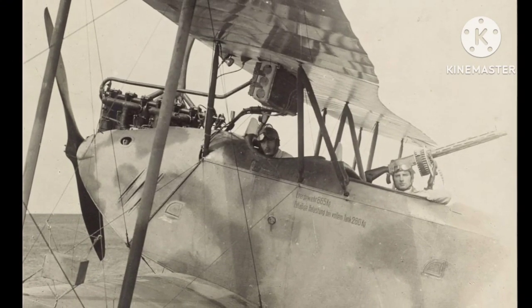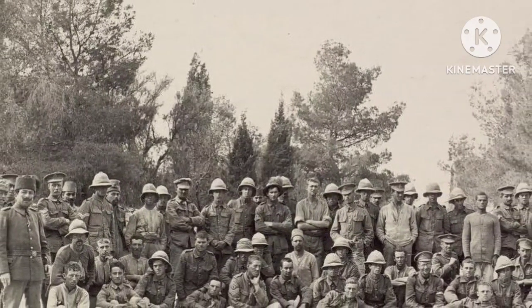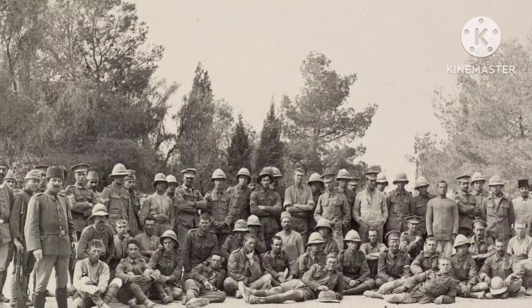On September 18, the British and Greek forces launched a second attack, which broke through the Bulgarian defenses at Salonika. The Bulgarian army, unable to withstand the pressure, was forced to surrender. The collapse of the Bulgarian army had a domino effect on the other Central Powers, and within a few weeks, Austria-Hungary and the Ottoman Empire were forced to surrender.